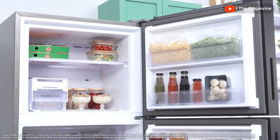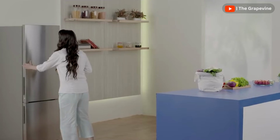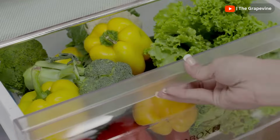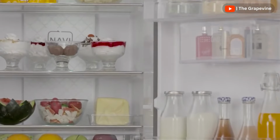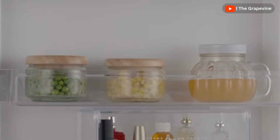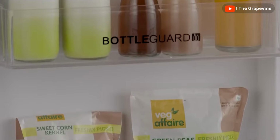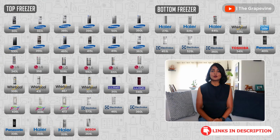Next, we have to decide whether we need a top freezer fridge or a bottom freezer fridge. In most Indian kitchens, we tend to use the freezer a lot less compared to the cooling area of the fridge. So, a bottom freezer fridge is ideal for people who like to see our commonly used items at eye level. Generally, if a brand has two fridges with the same capacity, one with a top freezer and one with a bottom freezer, the one with the bottom freezer is typically more expensive and less energy efficient. Amongst the double door fridges compared, Haier, Panasonic, Electrolux, Whirlpool and Voltas Beko have bottom freezer refrigerators.